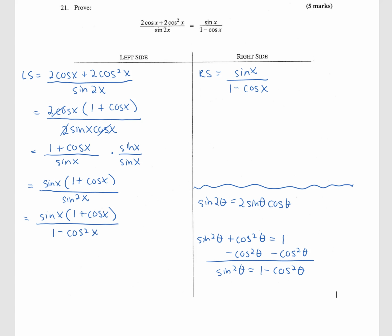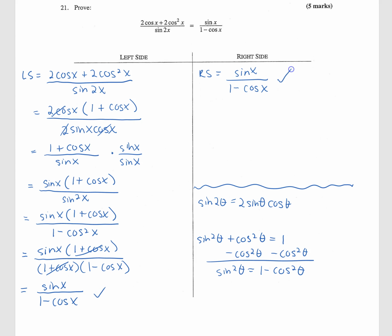Now what we have on the bottom of this fraction is a difference of squares. So I'm going to factor that, and when we do that, we get 1 plus cos x times 1 minus cos x. We can see that now on the top of our fraction we have a 1 plus cos x, and on the bottom we also have a 1 plus cos x, so these can cancel out. What we're left with is sine x on the top and 1 minus cos x on the bottom. And that's what we have on the right side of our equation. So yes, we've proved this.